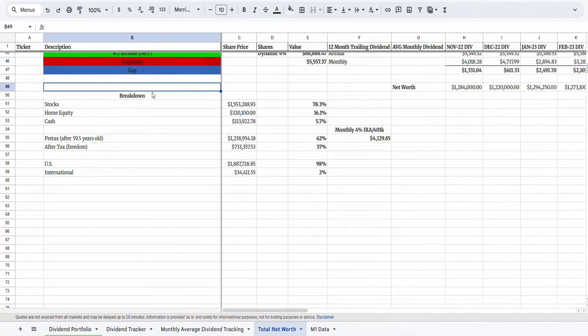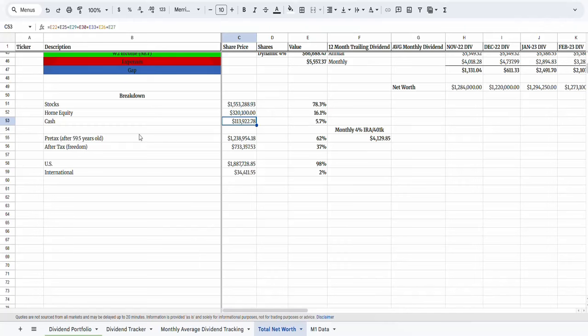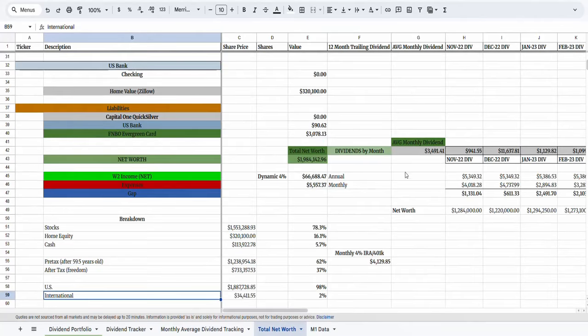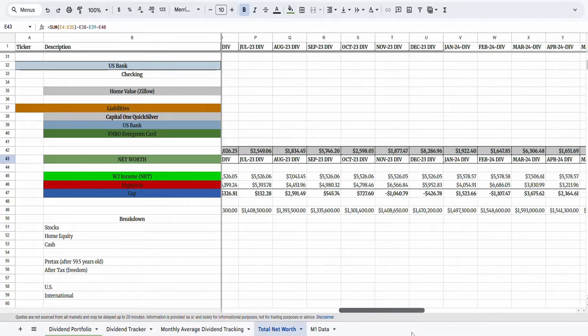And here's the breakdown: stocks, home equity, and cash. And then pre-tax, after-tax, U.S. and international. You can also look at my total net worth, how that's gone up since November 2022. Pretty big difference between then and now. And you can see how that's gone up.